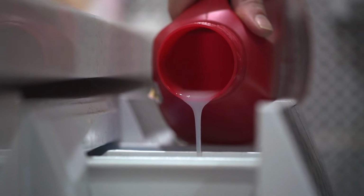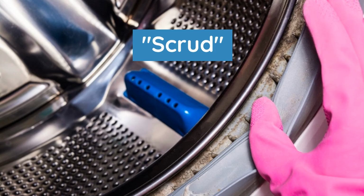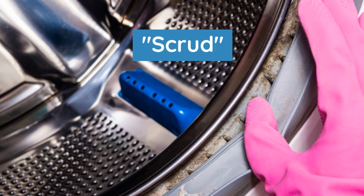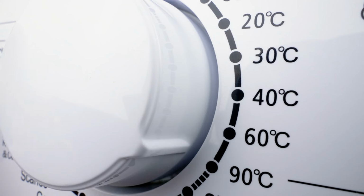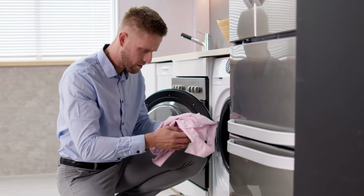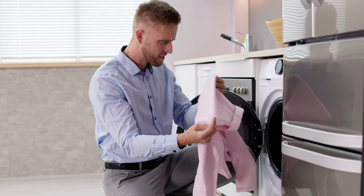The biggest culprits of brown marks on clothing are 2 common laundry products: laundry detergent and fabric softener. When there's an excess of laundry detergent in your machine, fabric softener combines with it to form a waxy sludge known as scrud. This most commonly occurs when you habitually use cold wash cycles, as your detergent may not dilute properly before mixing with the fabric softener. However, it can also come about by merely using too much laundry detergent in each wash.